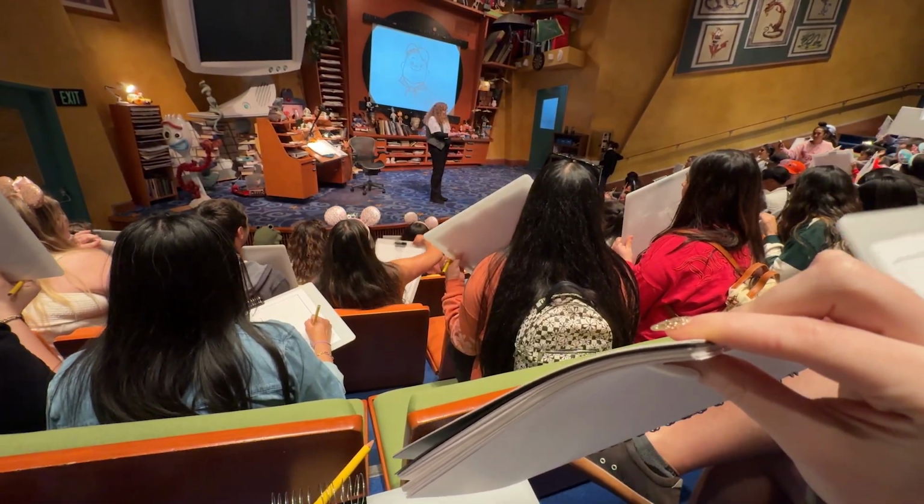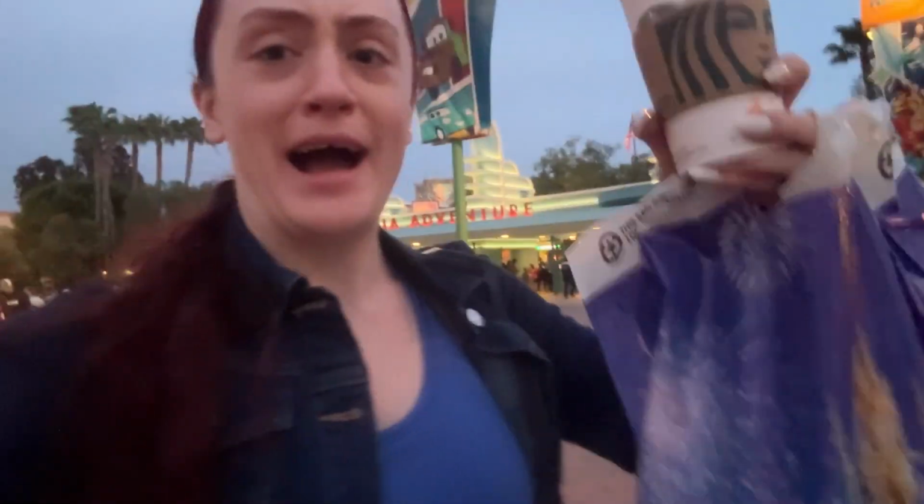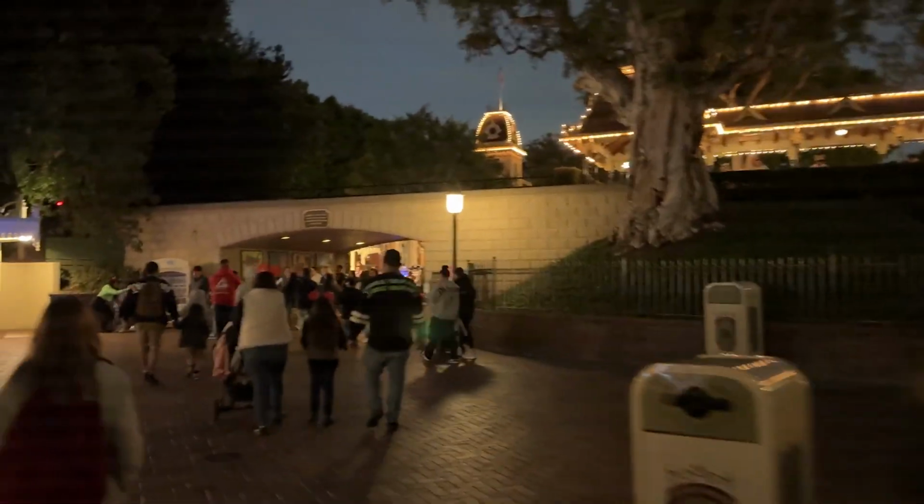Yes, he's looking amazing! He's looking so cute! I love the chubby cheeks! It was so fun. I got to do multiple drawings. I got a bag for my food and I got a hot chocolate. And now it is time for Disneyland and fireworks, potentially. I don't know. The weather kind of looks bad, so fireworks might not be in the cards.